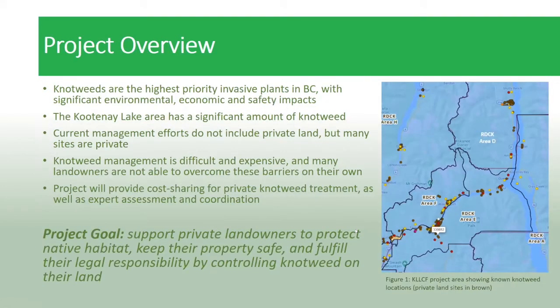So a little overview of this project. Knotweeds are by far the highest priority invasive plant in British Columbia. And a lot of money and effort goes into managing the various species of knotweeds throughout our province every year between various provincial and regional, as well as municipal government funds and efforts and various little projects like this. And unfortunately for us, the Kootenay Lake area has a significant amount of knotweed. There are a lot of current management efforts going on, as I mentioned, but none of them, at least in our region, currently include private land.